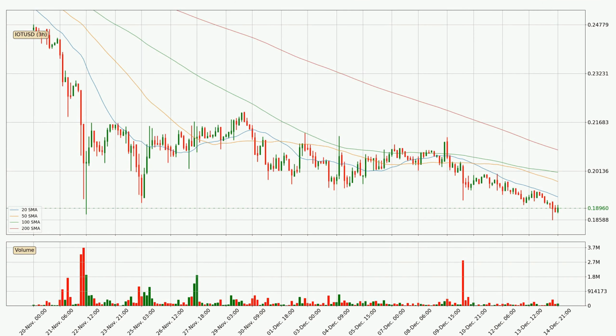Moving to the 3-hourly simple moving averages, the current price is below all simple moving averages for this time interval, which looks bearish, and it is to watch if the closest SMA, the 20 SMA, will play as resistance, or the price will break it to the upside above the current price of around 19.3 cents.